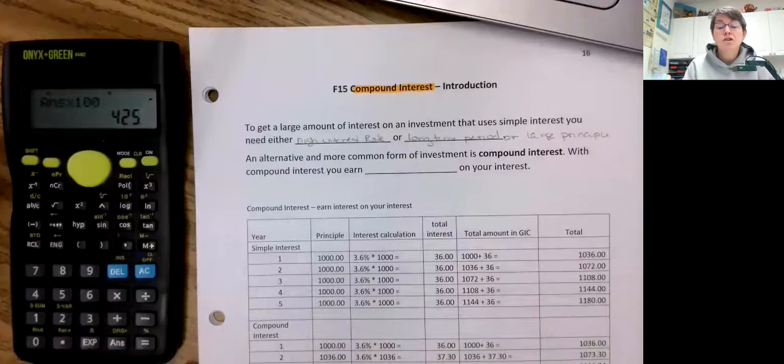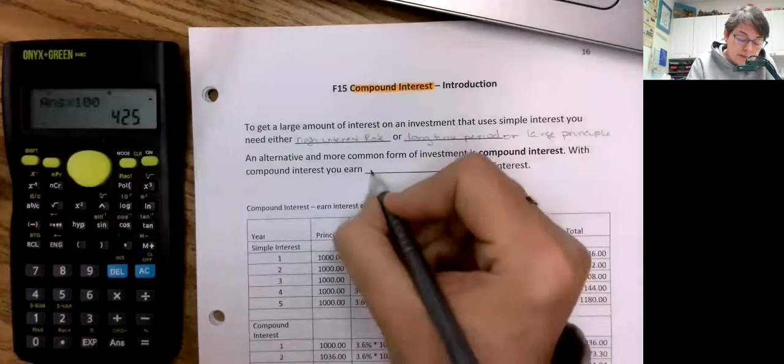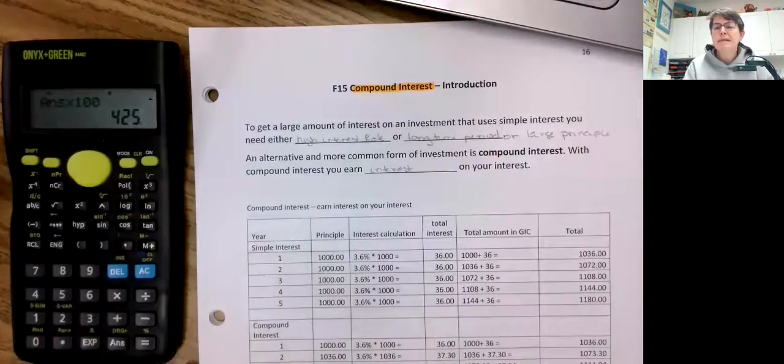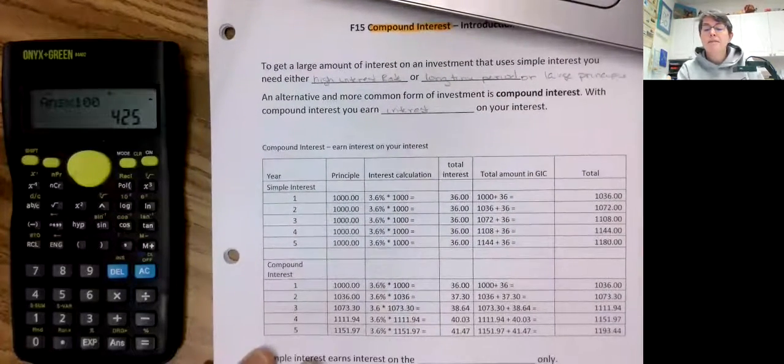So an alternative and more common form is something called compound interest. With compound interest, you earn interest on your interest, which doesn't make much sense. So let's take a look at the table. I think one year I made students fill this out, but we'll just go through it.